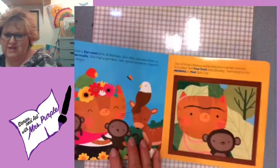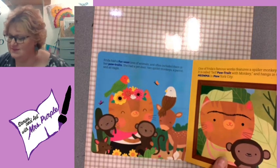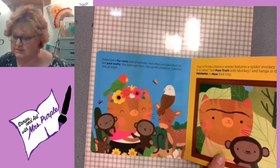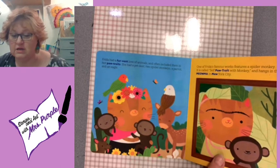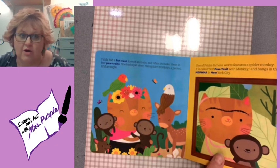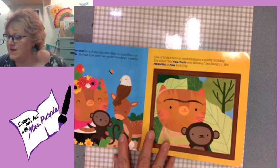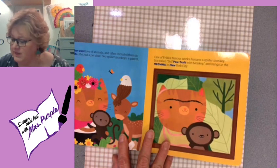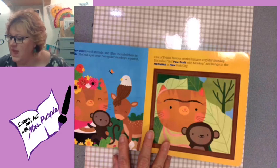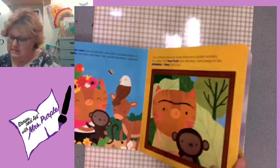Are we tired of cat puns yet? Yeah, not quite. Frida had a fervent love of animals and often included them in her portraits. She had a pet deer, 2 spider monkeys, a parrot, and an eagle. Whoa! One of Frida's famous works features a spider monkey, and it's called Self-Portrait with Monkey, and hangs in the Meowma in New York City.